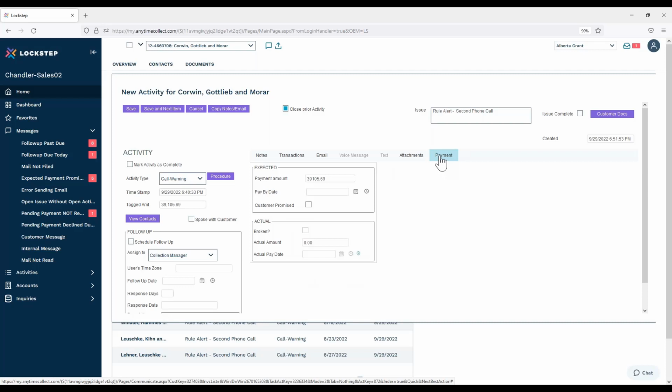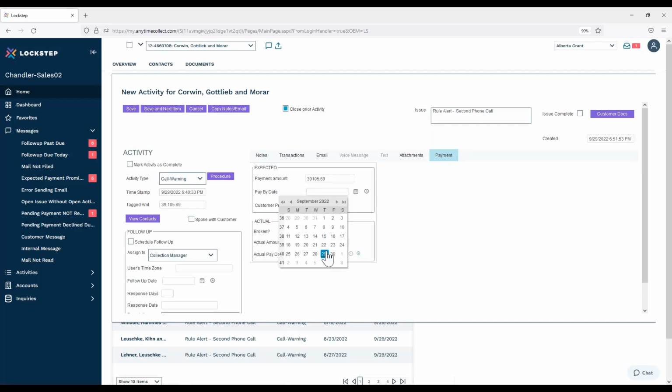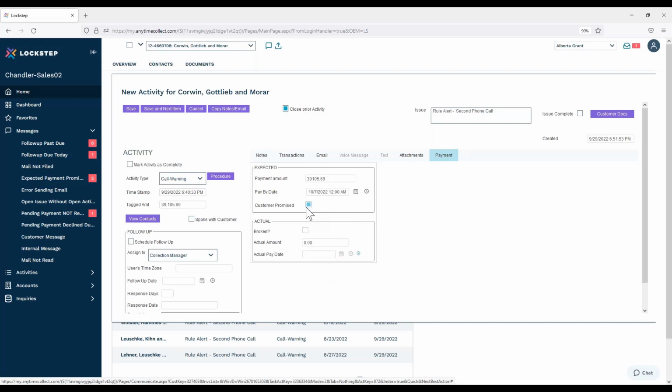If they do get an email from that customer or they're on the phone with them and they receive that promise to pay information, they can fill out the promise to pay themselves on behalf of the customer and mark that the customer promised. And the system, like I mentioned before, will track it. If the customer breaks that promise to pay, then the actual part down here will be filled out by the system, mark it as broken, give you the amount that they paid and the date that they paid it, as well as it'll alert the collector here of that broken promise.